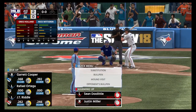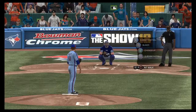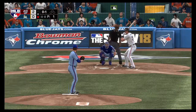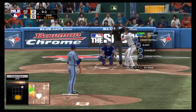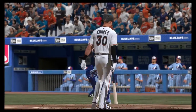Striding into the box, number 30. Third trip to the plate for him here tonight. 0 for 2 at this point. Number 60 is on, and he'll take over on the mound in relief. Even though we're moving into the back end of this game, they're only down by a couple of runs. You know that old slogan, a bloop and a blast. They could certainly use that right now. Behind 0-2 now. Swing and a miss as he couldn't connect on the 2-seamer, and that's out number 1.